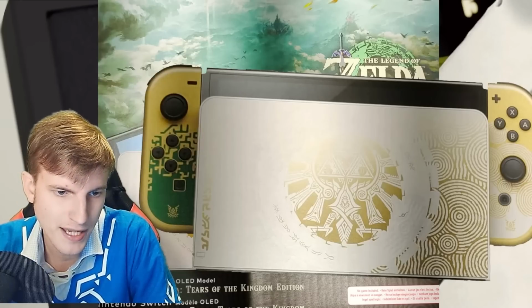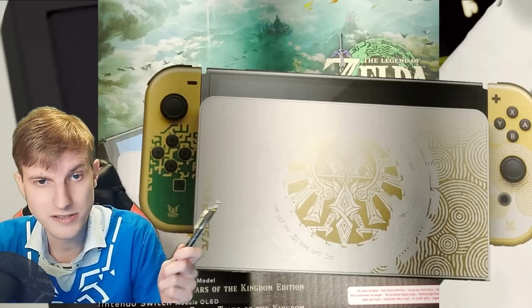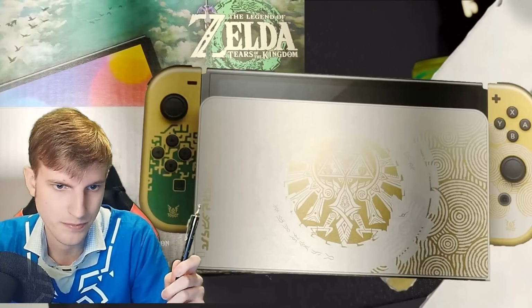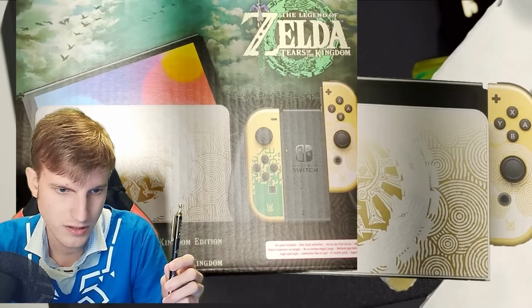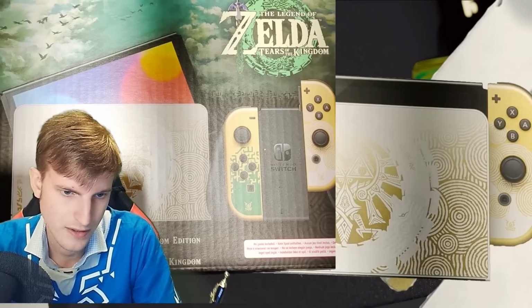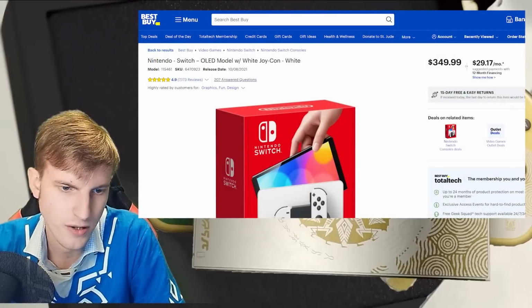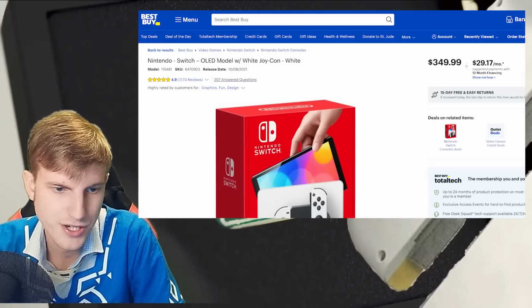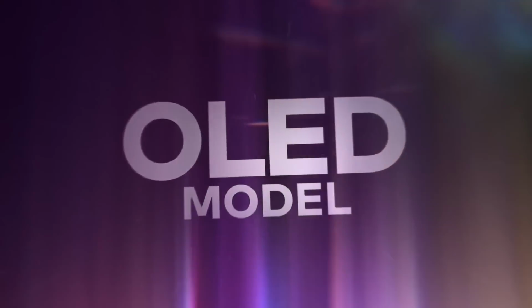And on that matter, we have to talk about pricing, because this system is not being sold with the game, as we already highlighted with the box over here. I'm just going to disable this one here. Yeah, there we have it. No game included. So it's going to cost around $350, which is the typical price of the Nintendo Switch OLED model, which is being sold around the world.